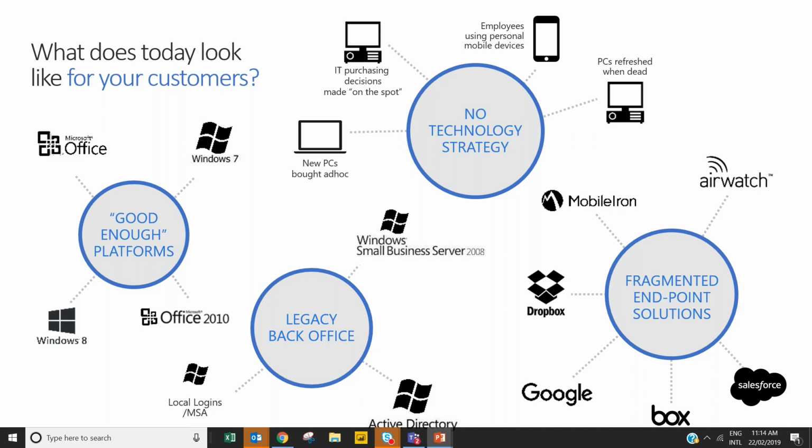Many still have older back-end systems like SBS 2008, and they're also spread across a range of PCs and devices that, again, give that fragmentation. Part of it also is that if the users don't have the ability to achieve what they need to be productive, they will step outside the traditional environment. If they don't like using a VPN solution or they find that too difficult, then they're going to use something like Dropbox or G Drive or whatever to achieve their aim.